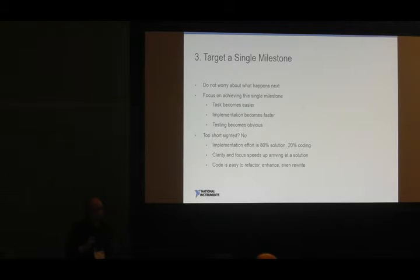A lot of times people get bogged down and overwhelmed thinking about the design of the whole thing. But if you focus on a very simple milestone, the design becomes very clear. Everyone can easily agree on the best design for this particular little thing. And then the coding part is easy, and we can refactor and redo.